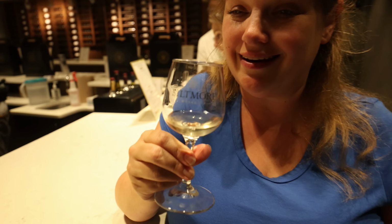Okay, my second wine is called Chenin Blanc, and it's honeysuckle paired with ripe melon and kiwi. Obviously sweet. You gotta give it the twirl. Give it the twirl. Don't spill it. That's really good. I'm a sweet wine girl, and these have got a lot of flavor to them. You can taste the fruits in there.